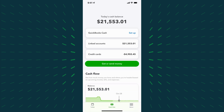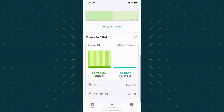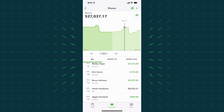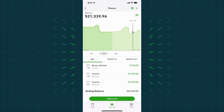Under cash flow, she can see her cash on hand, her 3-month cash flow forecast, and the money in and out for this month. Under plan your cash flow, she sees when she's going to get paid, as well as the impact of upcoming bills. She can even play with forecasting different scenarios to understand the impact taking on new projects would have on her business. She's happy to see that she's got enough cash to cover the cost of supplies for this huge order she just landed.